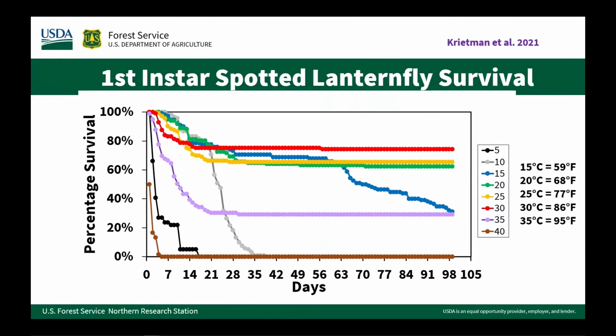Here's just an example of survival at the different temperatures. If you look at the brown, that's 40 degrees, less than a week survival for first instars at that temperature. And this is with food. 5 degrees, some of them survive out to about 16 days or so. And you can see that they do the best at 30 degrees, 25 degrees, 20 degrees. That's their preferred temperatures, but they will survive quite well at 15. They survive so-so at 35.